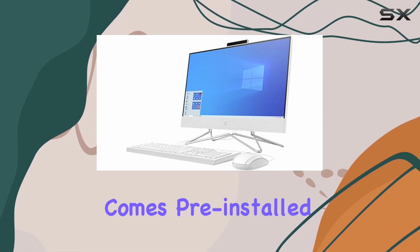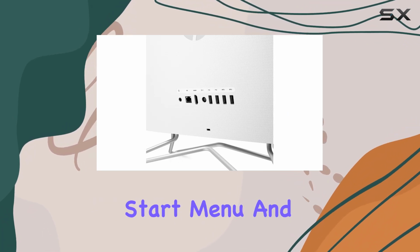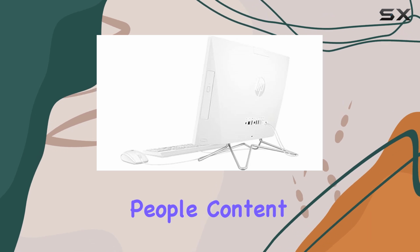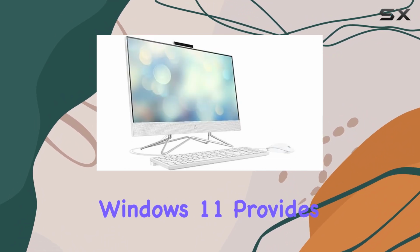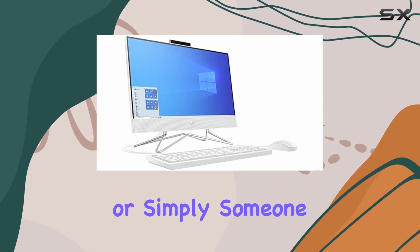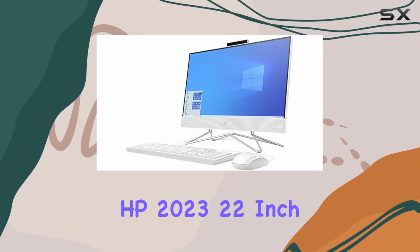Windows 11 Home comes pre-installed, offering a fresh perspective on computing with its rejuvenated start menu and innovative features that make connecting with your favorite people, content, and games a breeze. From multitasking with ease to expressing your creativity in a natural way, Windows 11 provides the perfect platform for unleashing your productivity.